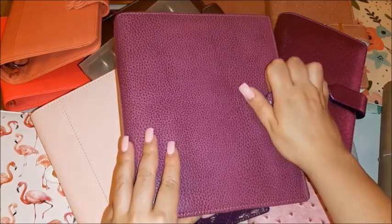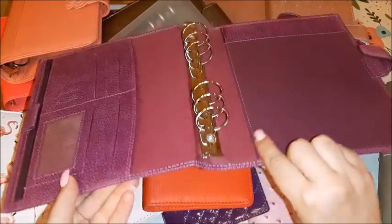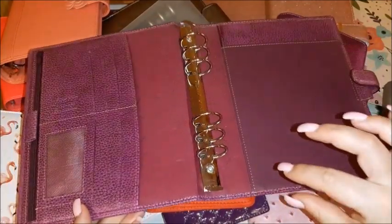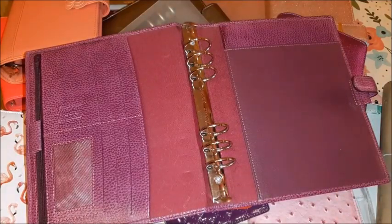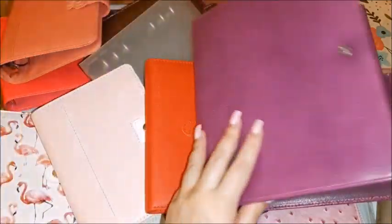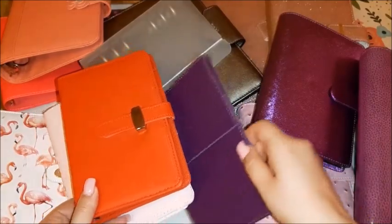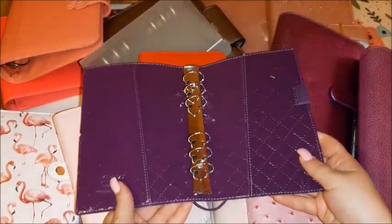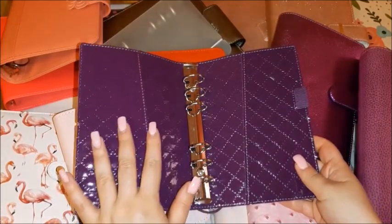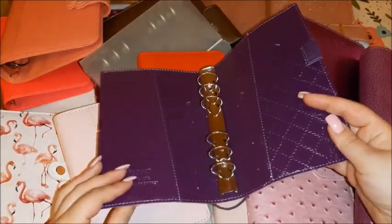And in the case of Filofax, I love these ones because the A5s do have very, very large rings and you can include a lot of stuff. So that is my preference for the A5 from Filofax. What I am very disappointed with from Filofax is that they never made larger rings for their personal size. So as much as I love the personal size, the rings for me are quite small.